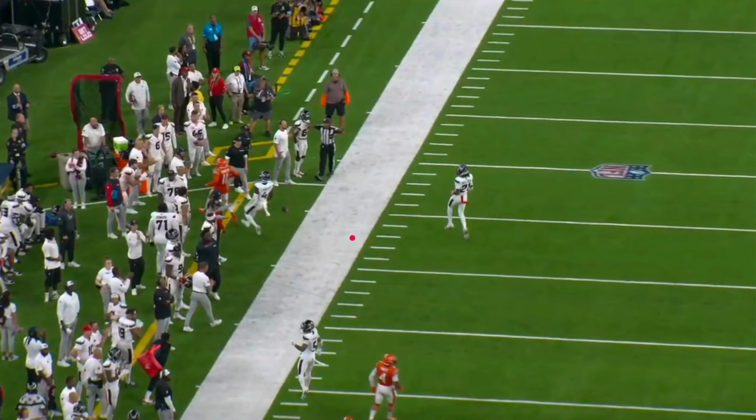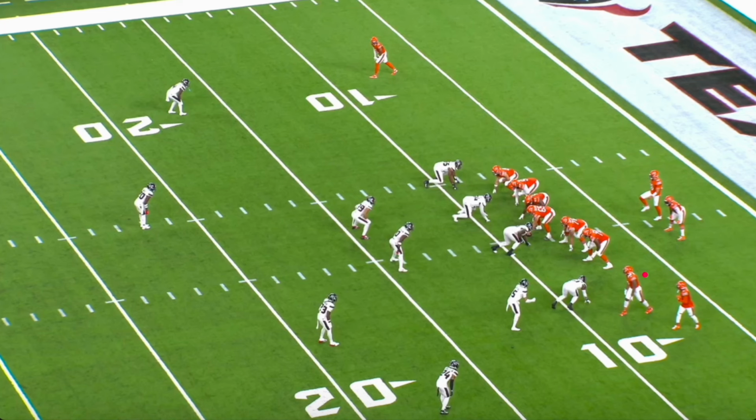On this play for Caleb Williams, you've got DJ Moore here who's just going to run and sit right down in the zone, the hole of the zone in the middle of this defense. That, I feel like, is really where Williams should be going with the ball here. It's just kind of a simple little pattern here, finding the soft spots in the zone. Kmet also runs and tries to find this here. You've got basically a bunch of hooks all across the middle of the field.